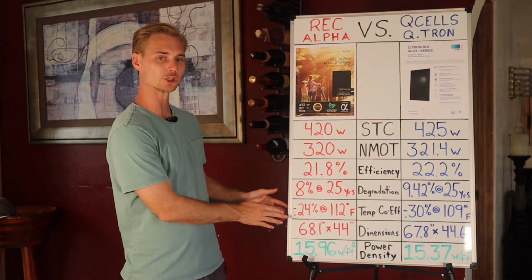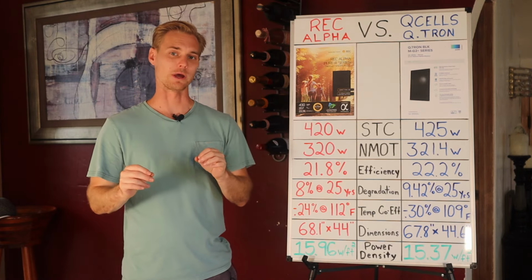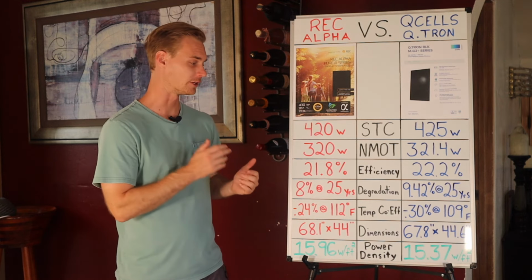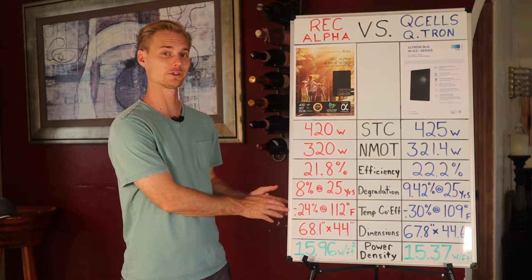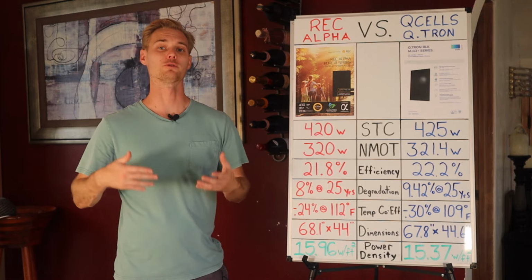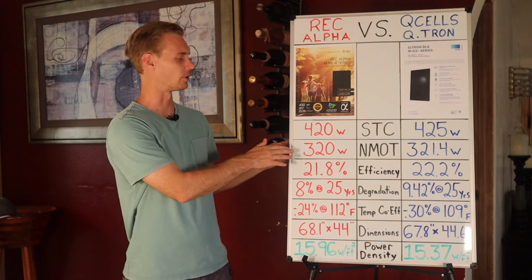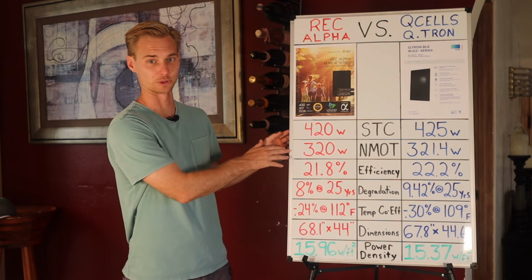Okay, so the temperature coefficient. Now, this is an underrated spec that a lot of people don't really know about, but really is one of the most important because this is going to tell us how well the panel really produces when it gets up on the roof and it's hot, similar to why the NMOT ratings here are much lower than the STC ratings. A lot of this has to do with the temperature difference.